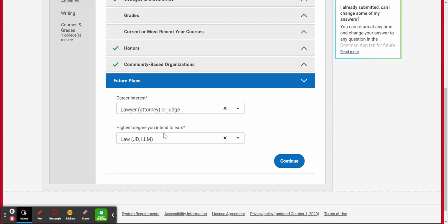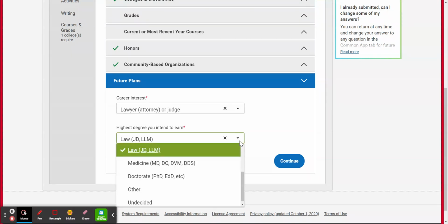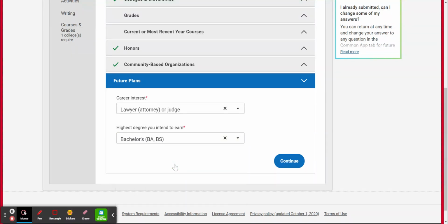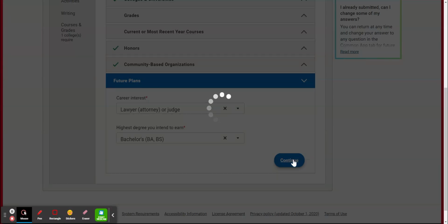The next question, the highest degree you intend to earn, always throws students off who aren't really sure. Some students know they want to go to med school, and so they put down med school. If you know you're going to go to law school, you can put down law school. But again, this isn't holding you to anything. So if at this point you're just thinking of getting your 4-year degree, bachelor's is what you would select for that. Okay, let's hit continue.